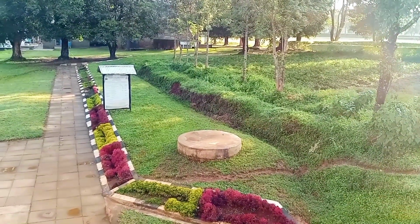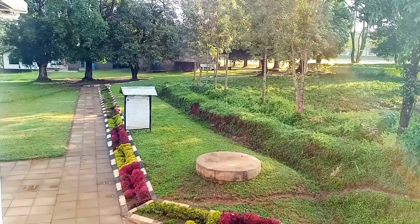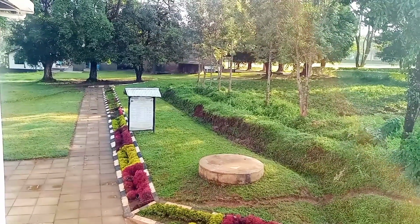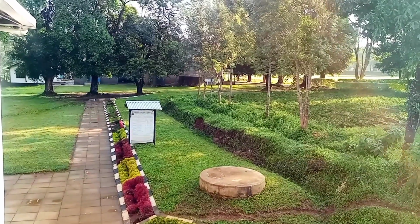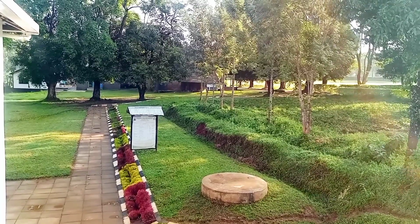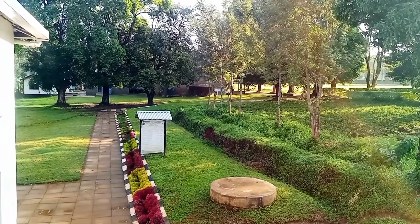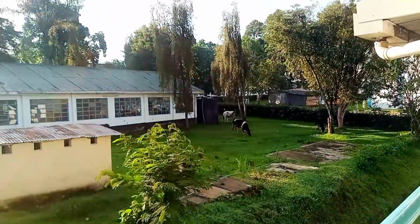This school is so big. I just toured where I can, because I have classes, I need to be in class. I just toured the places I can tour. Yes. We have cows. Our school still has cows.